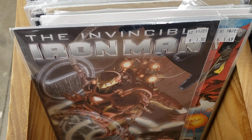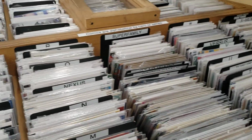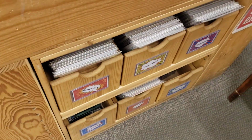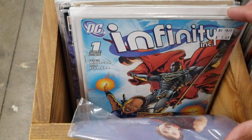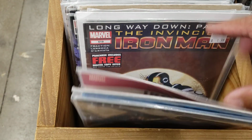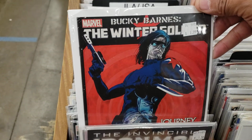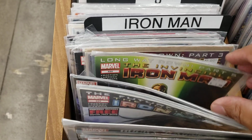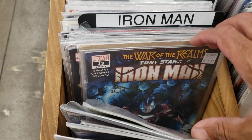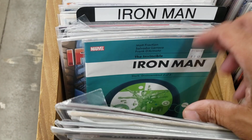I'm out at Half Price Books. I want to check out and see what books they got. So I'm looking through as many as I can, maybe look through some other stuff. We'll see. Got some Iron Man, The Eyes. Some of the books I find are pretty cool. I've collected comic books for years, but sometimes you miss stuff and you just go, hey, I never saw that before. So we'll see what we can see.